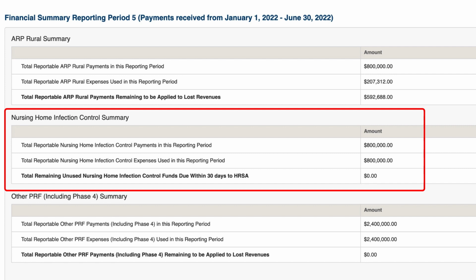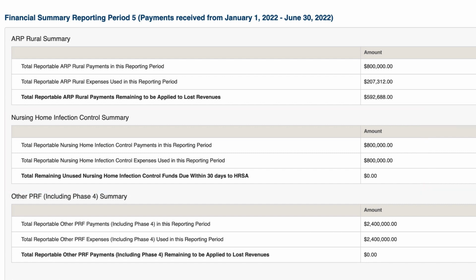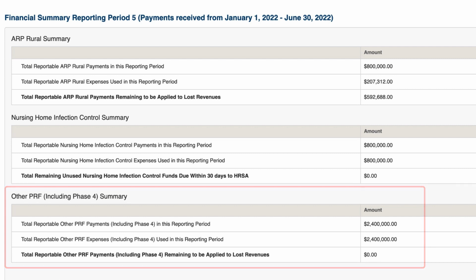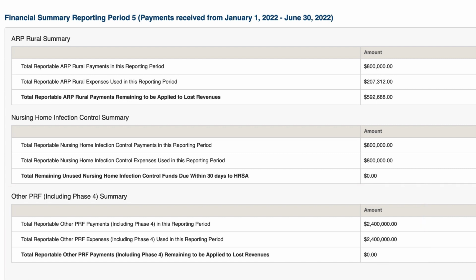Please note, any nursing home infection control payments remaining after applying them toward infection control expenses may not be used to reimburse lost revenues and must be returned to HRSA. The third table is the Other PRF, including Phase 4, summary, and it summarizes how other PRF payments, including Phase 4, were applied to expenses. If the total reportable ARP rural and/or total reportable other PRF payments, including Phase 4, remaining to be applied to lost revenues is greater than 0, you did not use all these payments to reimburse expenses.